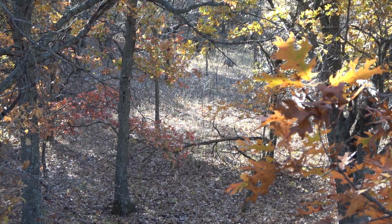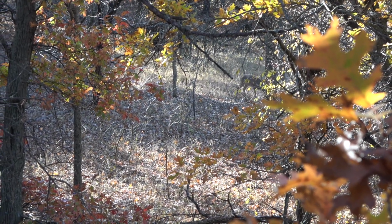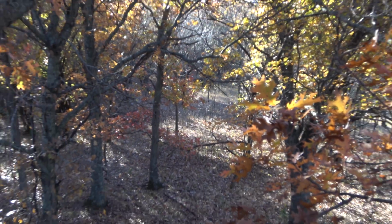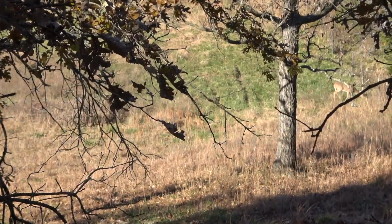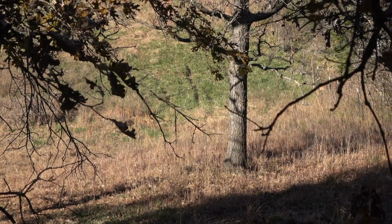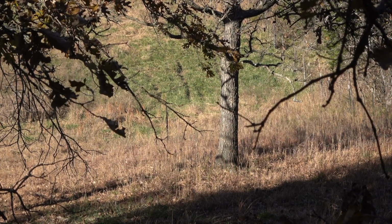The only bad thing is the wind's turning out of the south. So I don't know how that's going to affect the movement for the next couple of days. But I think I'm going to sit here till about noon, get down, grab a bite to eat, and go scout another section. We may make a hang-and-hunt this evening on that section, depending on what kind of sign we find over there. But it looks like it's picking up a little bit. We'll see.